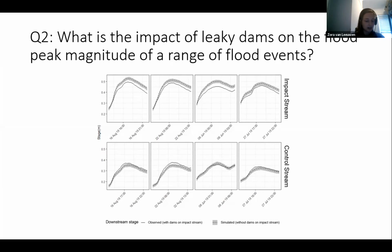And you can see on the impact stream, the peak stage is reduced after the leaky dams were installed, and the difference between the two lines is bigger than the prediction intervals. Whilst on the control stream, they're more similar and mostly within the prediction intervals. So that's giving us an idea that the leaky dams are doing something.